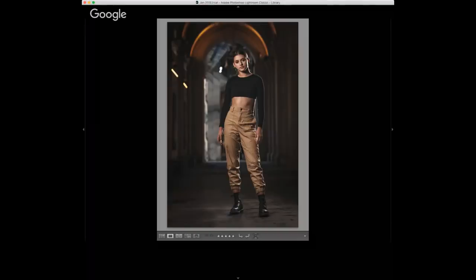And then I had Ben holding my Profoto B10 with a 2-foot octa in front of her to the left-hand side, which is the key light, giving her the fill from the front. So that's the 3 lighting setup here.